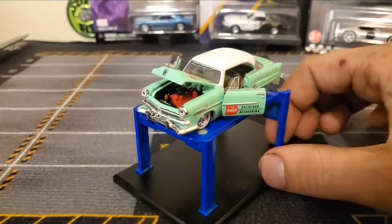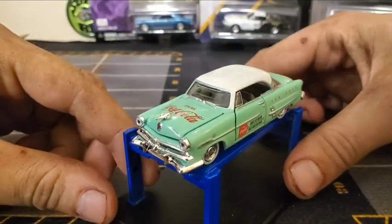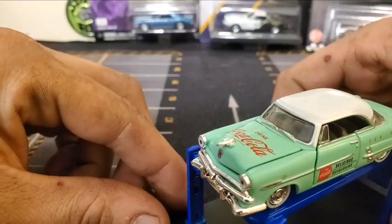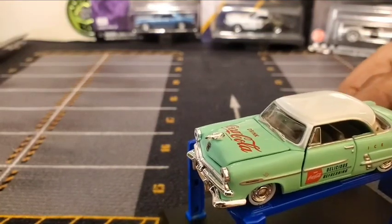Very good looking car though. Lots and lots of detail there. That hood ornament looks awesome. I know my dad loves to take pictures of hood ornaments. He has a lot of really cool pictures of some really, really interesting hood ornaments that we used to see at car shows.